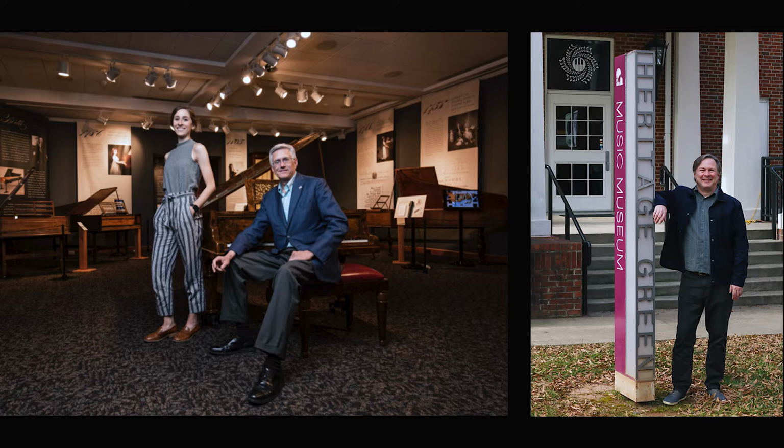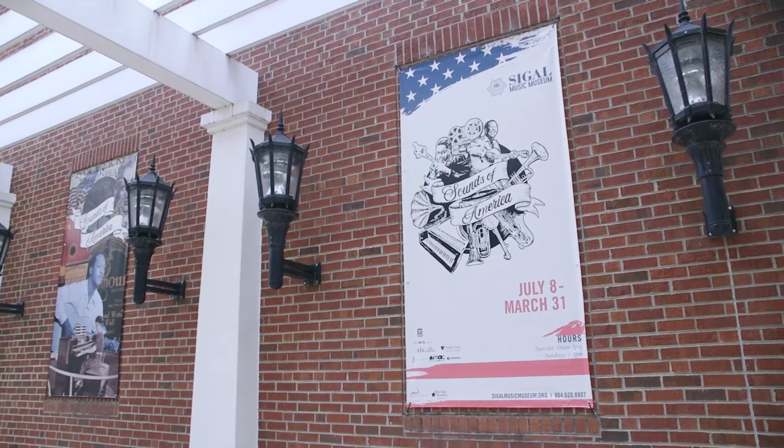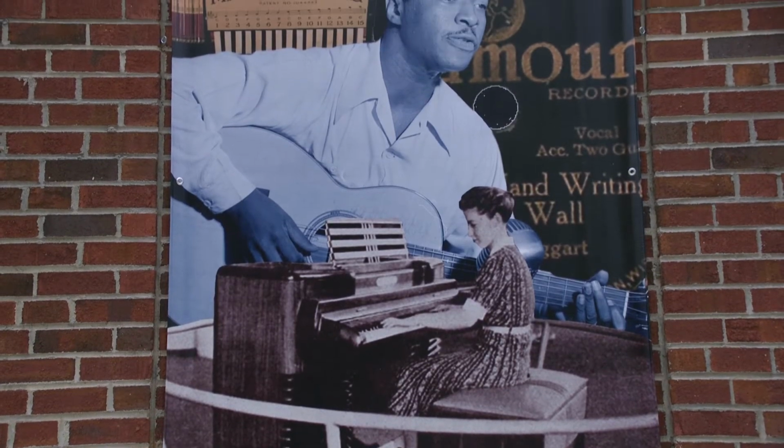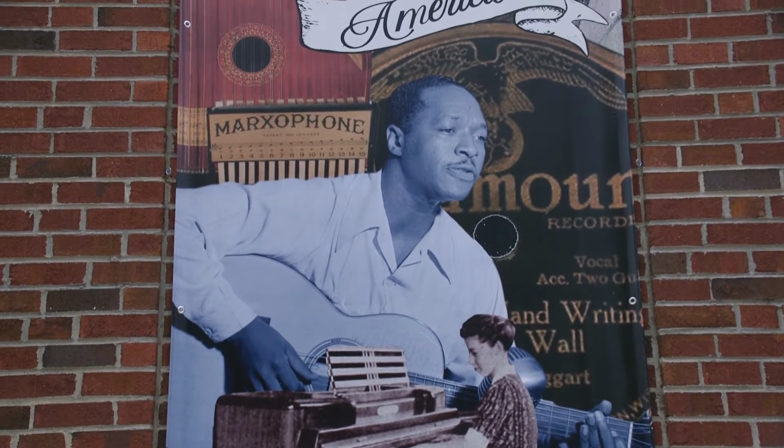The exhibit, brought to life by curator Thomas Strange, adjunct curator Alexandra Cade, and executive director David Sims, is a rich cross-section of the museum's holdings in American musical arts. Let's look at a preview of this exhibit from the perspective of the newly arriving visitor.